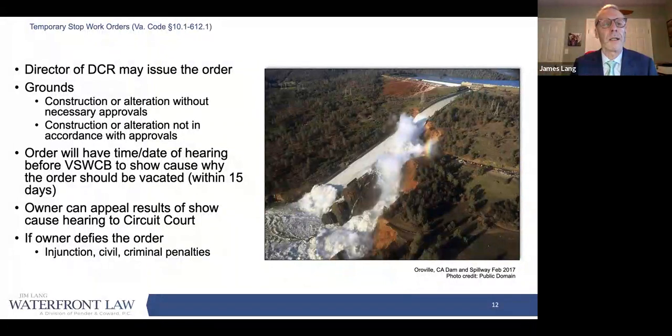again, you can be looking at an enforcement action from the regulatory agency. If you receive one of these orders, there will be a hearing where you will have the opportunity to show cause why the order is improper. And if you don't like how that hearing turns out, you can appeal the results into circuit court. But if you simply defy the order, if you receive an order and simply defy it, then you are at risk of an injunction or civil or criminal penalties.